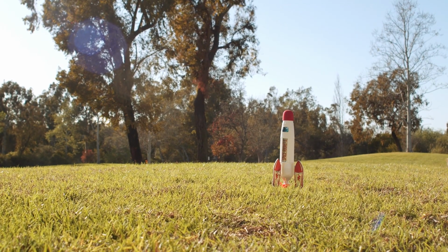3, 2, 1, blast off. Oh, I think I see our house from here.